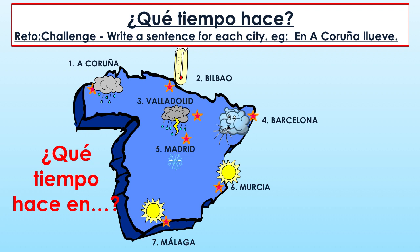I want you to copy out the one we've done for number 1, A Coruña. Then for number 2, can you find number 2? It's Bilbao. Okay, Bilbao, you might think, oh look, it's hot, but that temperature gauge is very low, and it's got ice on top of it, so it's cold, or it's got snow on top of it. So I want you to say in Bilbao, it's cold. And number 3, you've got a place in the centre called Valladolid. Valladolid, it's bad weather. Number 4, in Barcelona, it's windy. Number 5, in Madrid, it's snowing. Number 6, Murcia, which is where my family are from. In Murcia, it looks like it's lovely and sunny. And then in Malaga, number 7, it's sunny as well.